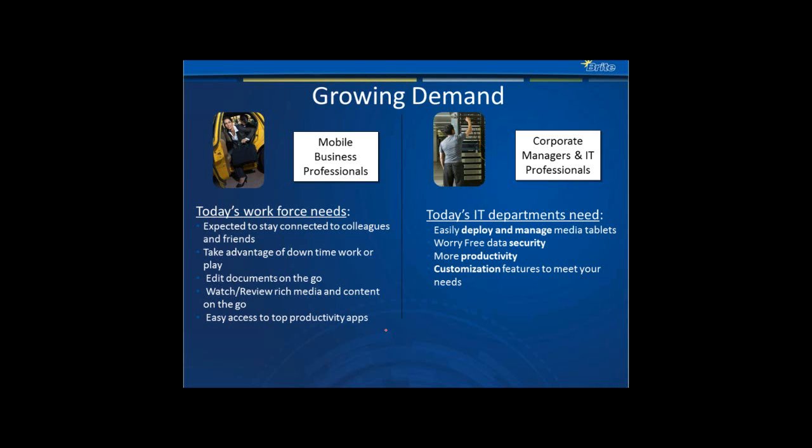For the end users, if you're an end user of a tablet, one of the reasons you want to use it is that it enables you to stay connected, both to your colleagues, to your friends, to the community that you want to be connected to. It allows you instant on and quick access to information. It allows you to take advantage of quick downtime, whether it's on a train or in a car or in a cab or just in between meetings.